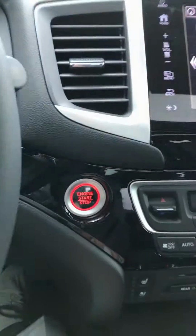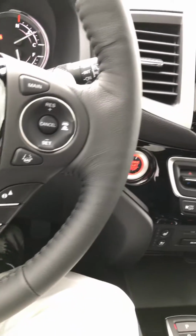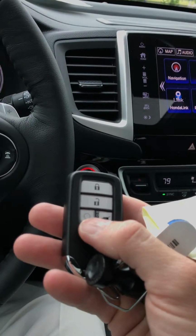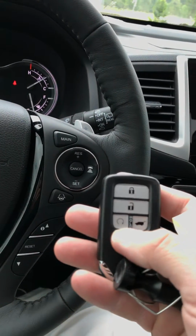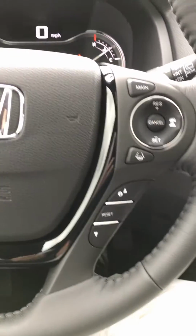You have a push button start. You also have remote entry. I didn't show you, but this car does have, let me just pull it out of my pocket here, remote start, which is that button at the bottom from the factory, which is really cool. First year Honda's done that was in 16. So you can start this car from your house.